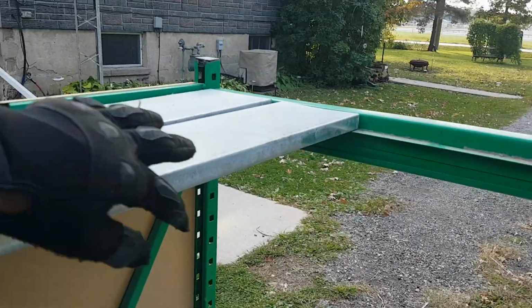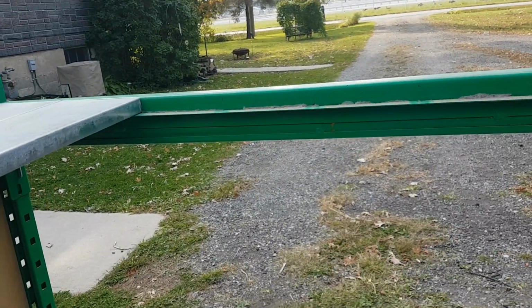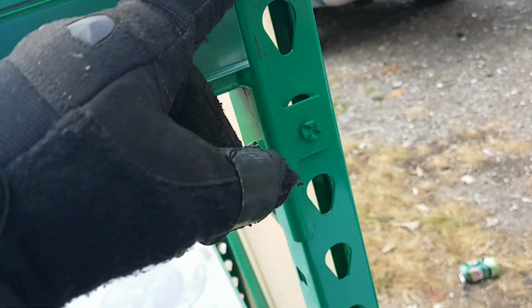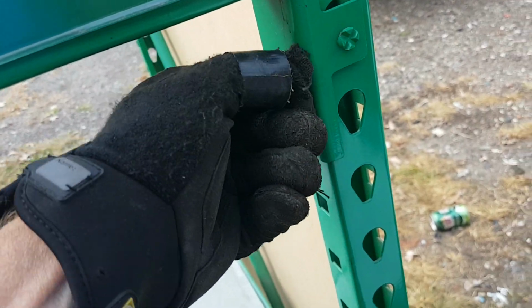But that's what they're pretty sturdy. It's adjustable. Pull the pin, comes out, move it higher, lower, wherever, you know.